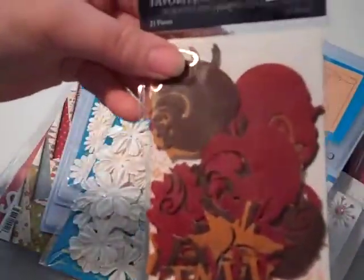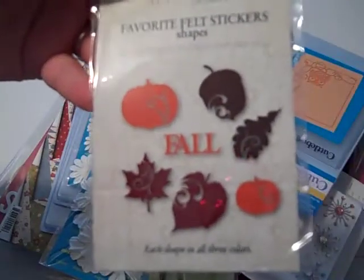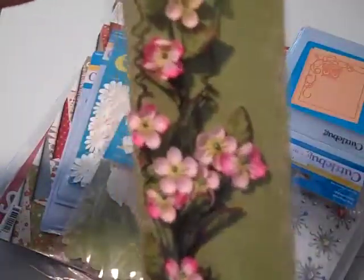Here is the yellow bicycle adhesive felt shapes. So they have fall and then a pumpkin and then several different kinds of leaves. I thought they'd be pretty. I want an acorn and they'll add dimension to my page. I've seen these and I wanted to try it out.